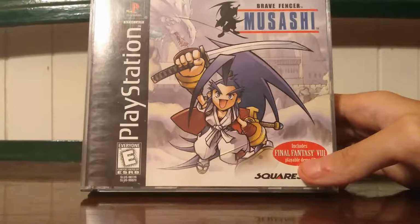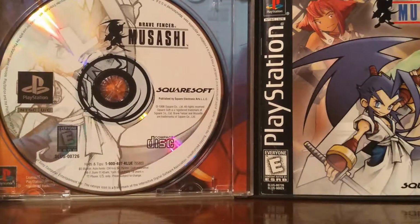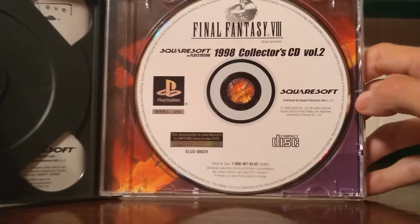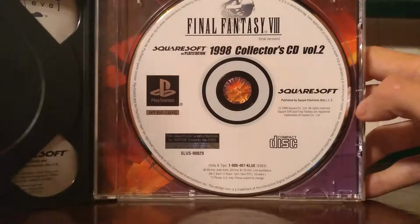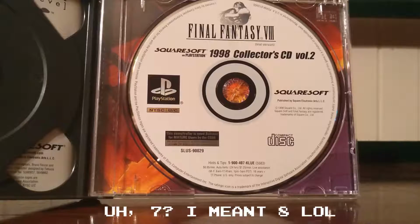And this was mostly because I didn't want to spend 4 years looking for it again, so I ended up pre-ordering a full copy. That's the actual game disc and the manual, and the reason this game is actually a two-discer is because it included Volume 2 of their 1998 collector's CDs, which contained a trial version of Final Fantasy VII, which I played for like 3 minutes to make sure the thing worked and everything.